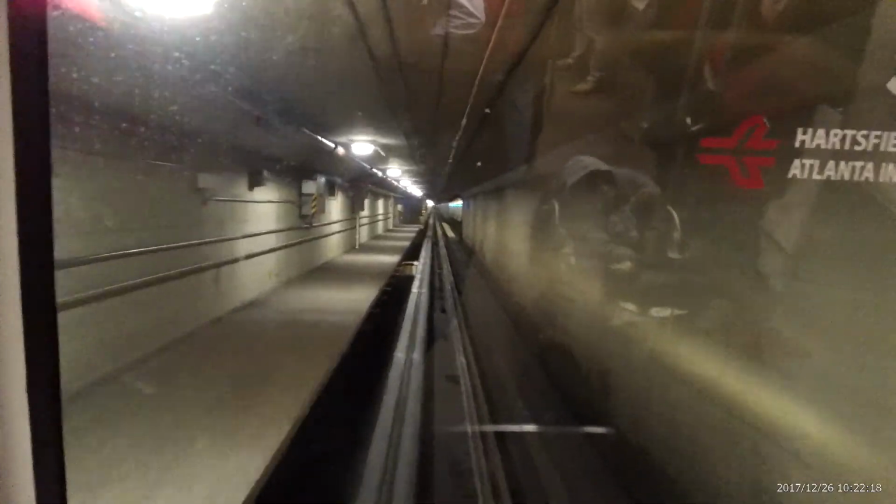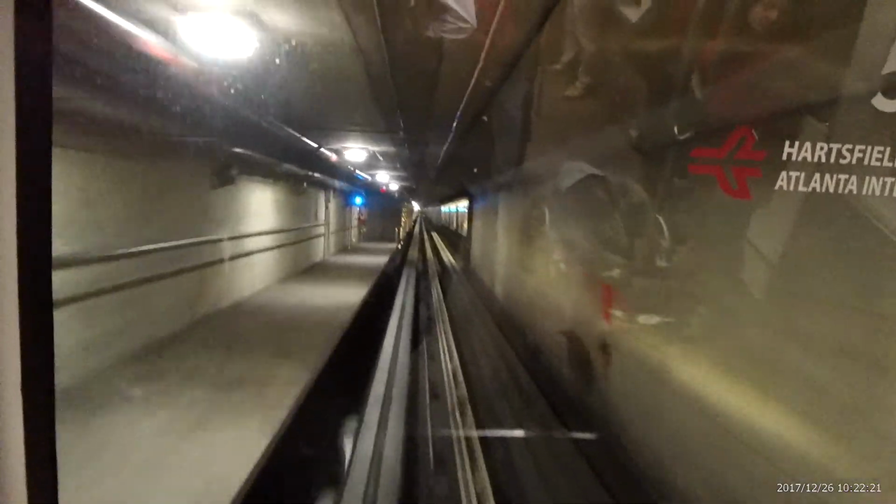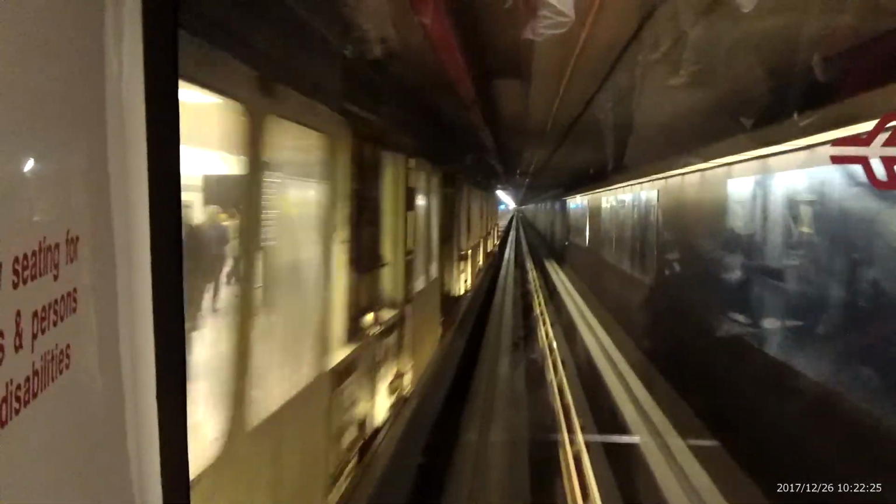In 2012, Jackson International Terminal and Concourse F opened, along with an extension of the plane train.